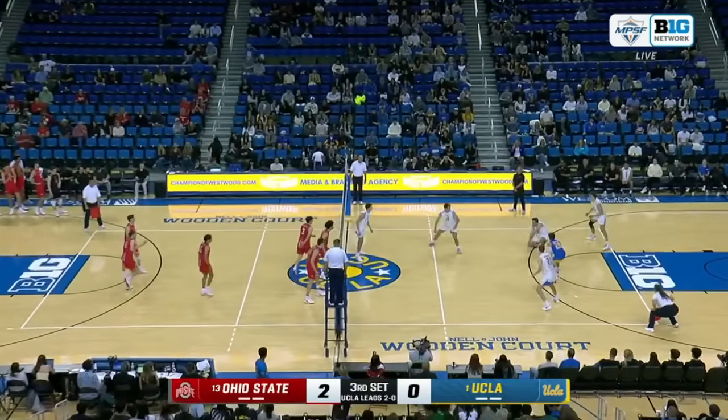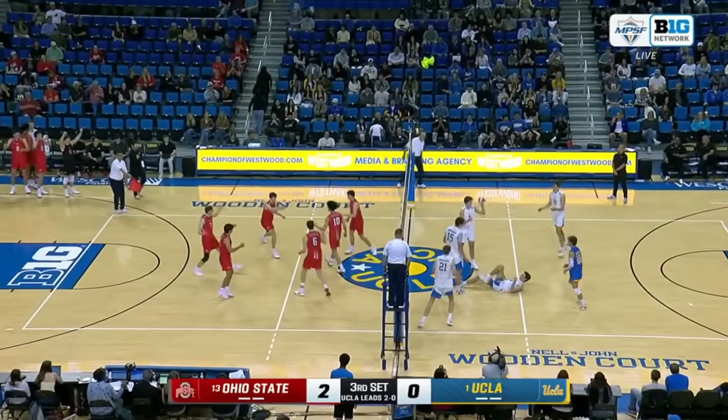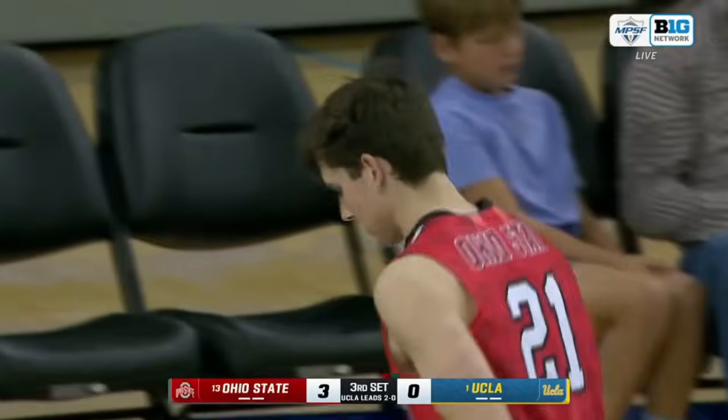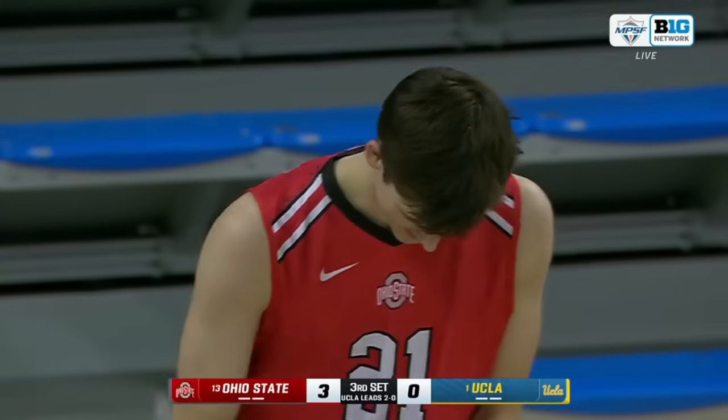Ohio State will take on number 4 USC tomorrow night at the Galen Center crosstown, and a quick 3-0 advantage. How would Ohio State respond? Very, very well indeed. Yeah, 2 great serves back-to-back to position 1. Again, changing that target, looking for Sean Kelly. That was a late adjustment in set 2.